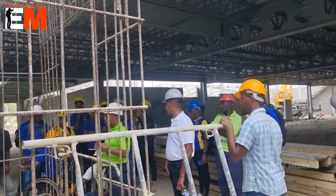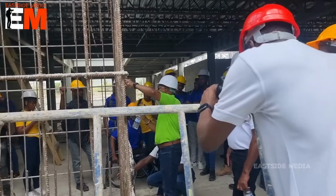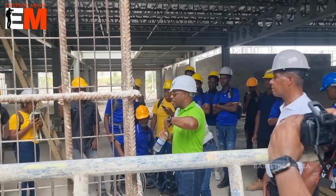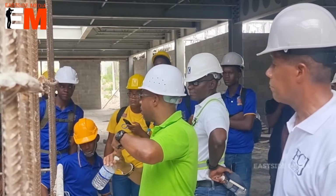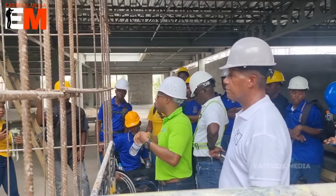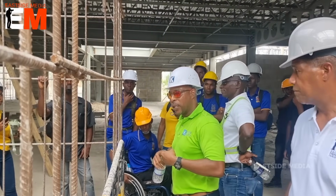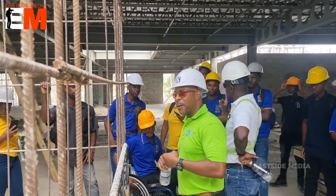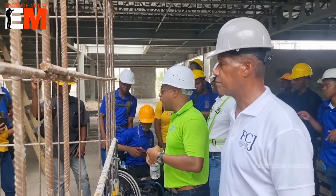It's something engineering. When you have a steel line going to join another steel of the same size, the splice length is important because what you want is for that steel, although it's joined, to operate as one, like it's one piece of steel. So the splice length has to be accurate, right? And that is normally 40 times the diameter of the steel.